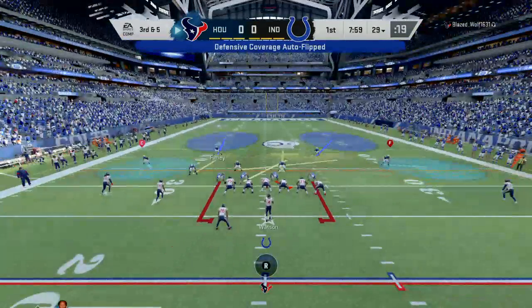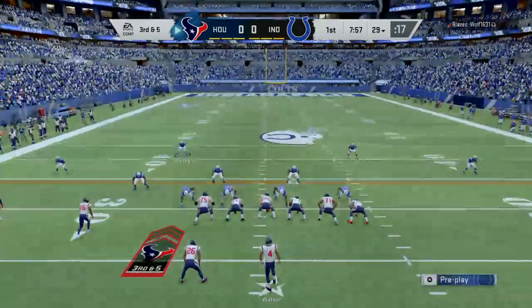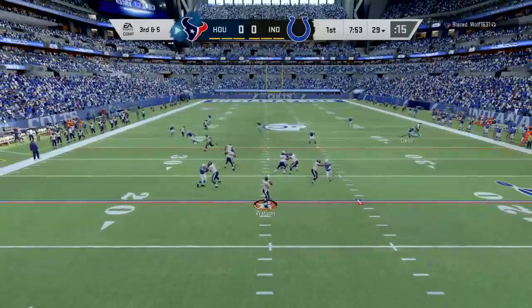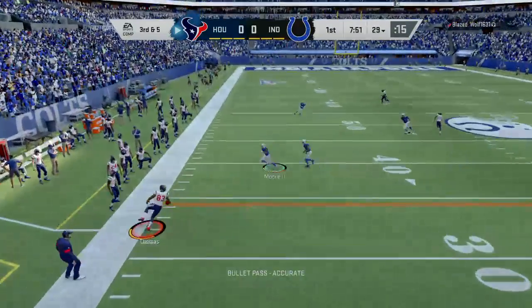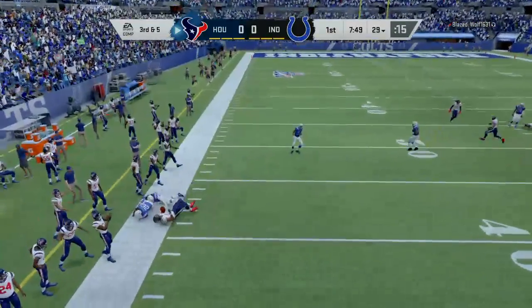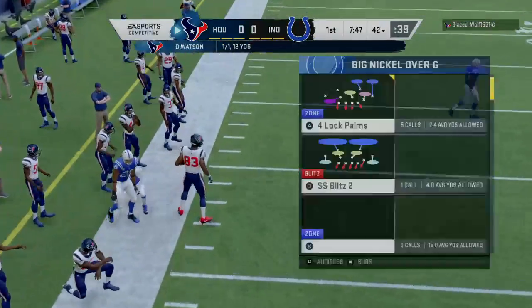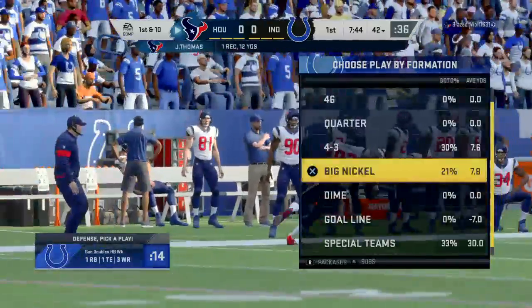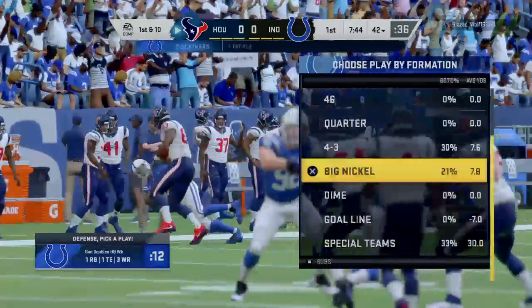Third play here, this opening drive as they're up against a 3rd and 5. From the gun, here's Watson. Catch here, left side, Thomas. And they get him down, but not before he takes it across the 40-yard line. 12 yards there as they keep this drive rolling. It's another first down.